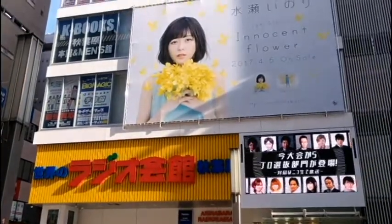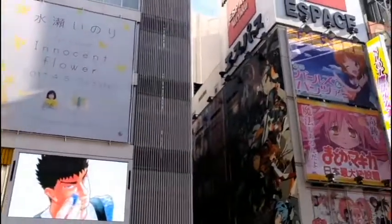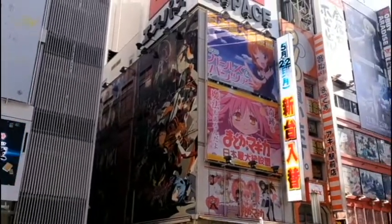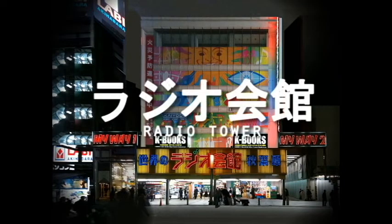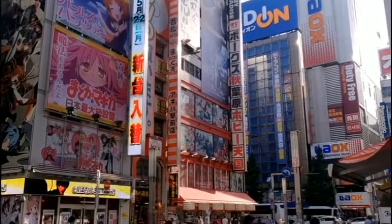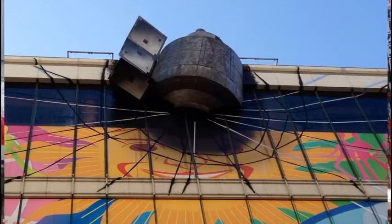Akihabara can be somewhat chaotic at first, and there may be many distractions, so it's always good to have a battle plan before you head out. My first destination pick would have to be Radio Kaikan. Akiba's radio tower is both iconic and has a great variety of products for browsing. In fact, this is the tower that a satellite crashed into from Nitro Plus's visual novel and anime Steins;Gate.